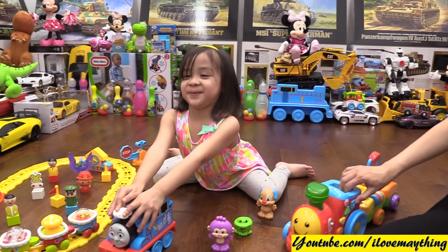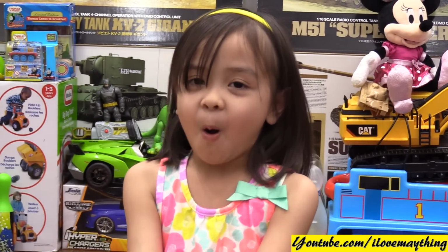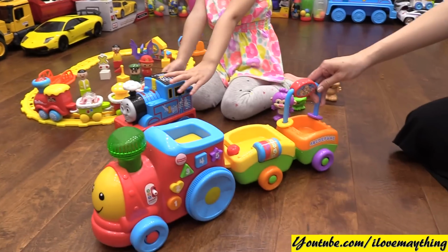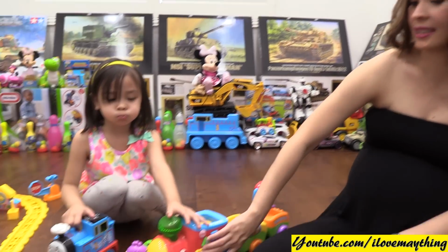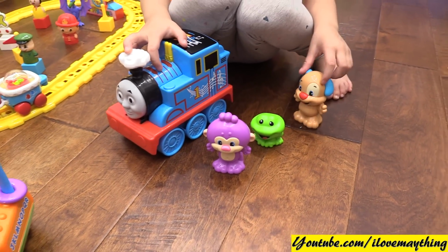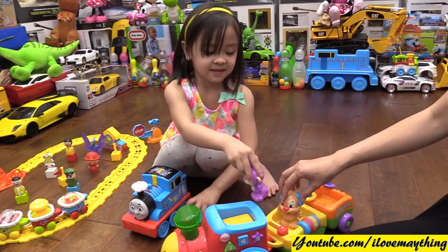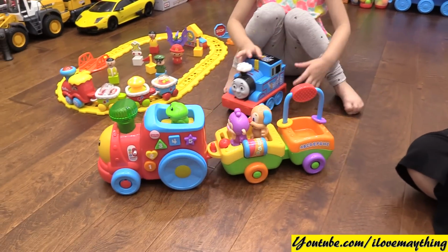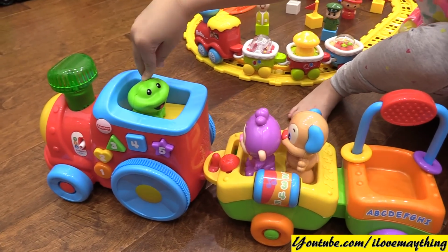Yay! Thomas! The number one engine on Sodor! Look at Maya's face! Funny face, Maya! Whee! Yeah. Maya girl! Was that a monkey? Yes. Ooh, hey. Yeah. Can we play? Oh, they got left behind. They got left behind. Okay. All right. All aboard. It's cute, right, Maya? Mr. Toad.